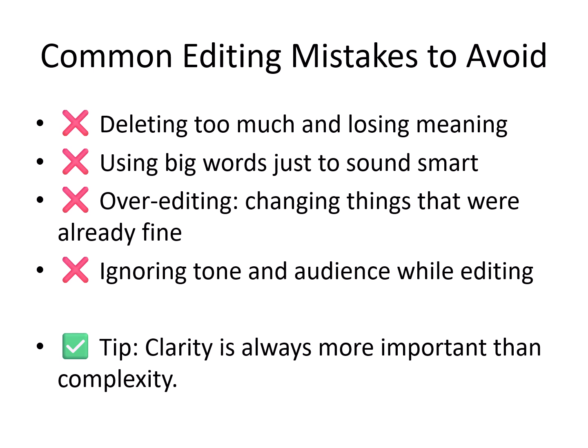Let's check out some common editing mistakes. So these are mistakes we need to avoid. First of all, cutting too much and losing your meaning. We cannot cut too many words that will ultimately lose the meaning of the sentence. We cannot use fancy words just to sound smart. Over editing, changing things that were already clear, and forgetting your tone or audience. So always remember that you have to aim for clarity, not complexity.